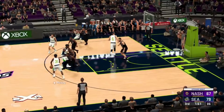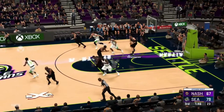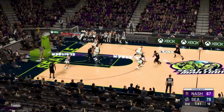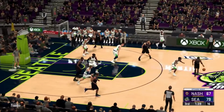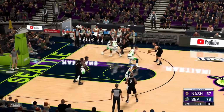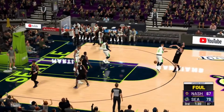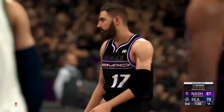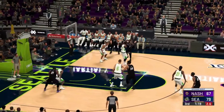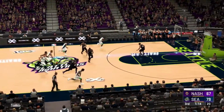153 left in the third. Here's ABC, and Valanciunas pulls it down. Valanciunas has got 6 rebounds here tonight. And the foul called on Porzingis. That is his first foul of the game. Just 5 to shoot. Fades. That one, no good. Seattle goes the other way with it.